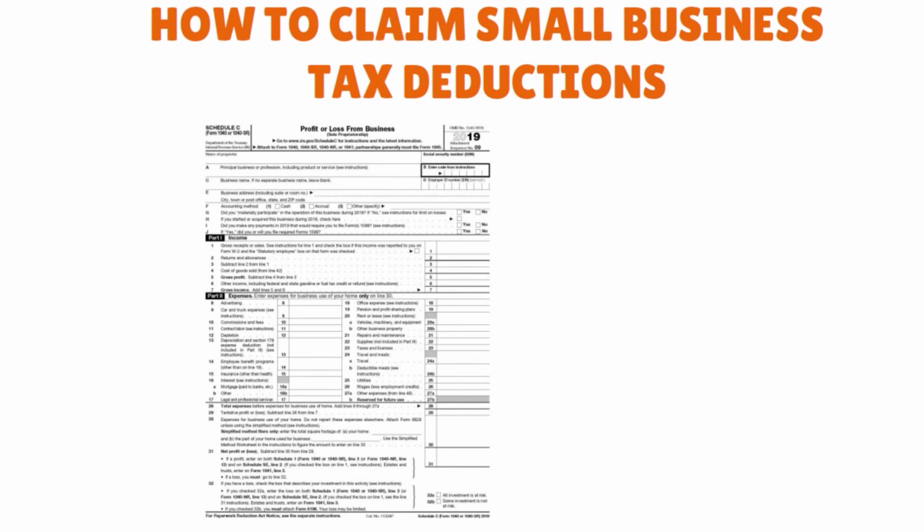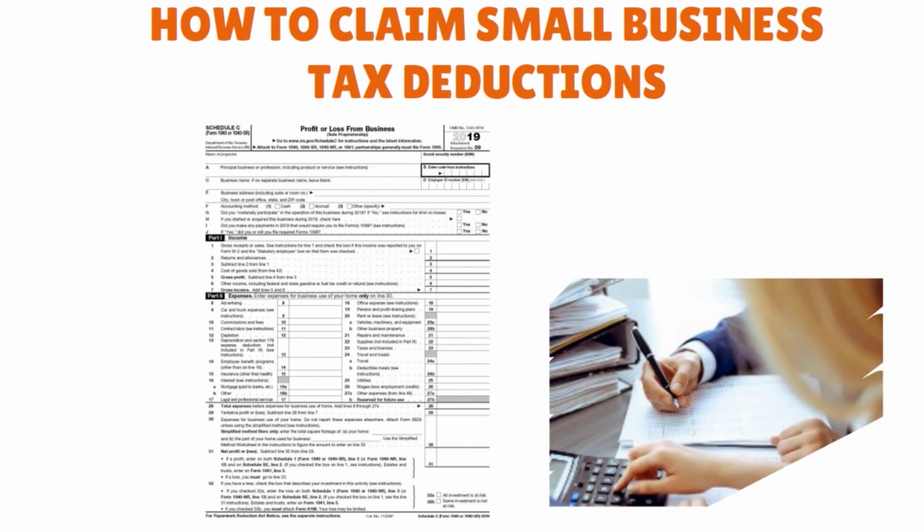So if you need assistance filing your taxes, many accounting services can pair you with a tax pro to assist with filing. You can even use software like H&R Block, TurboTax, TaxAct, a lot of them out there, to file your own taxes, as long as it's not really that complicated.